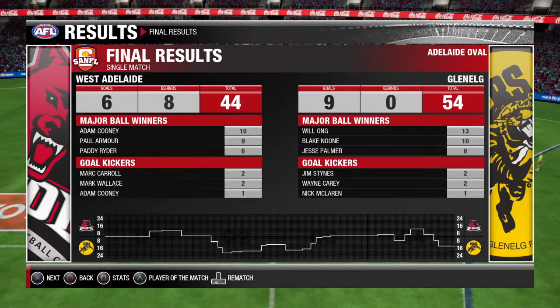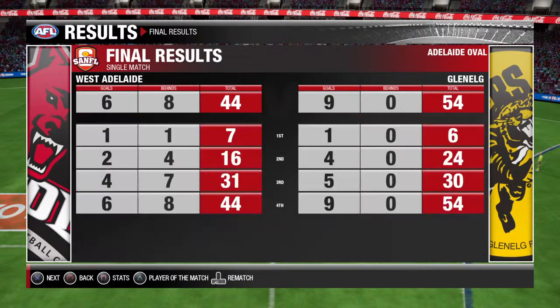Major ball winners here: Cooney with 10, Armour with 9, Ryder with 6, Ong with 13, Noon with 10, Palmer with 8. Goal kickers here: Carroll with 2, Wallace with 2, Cooney with 1, a couple others for the Bloods. Major goal kickers for Glenelg: 2 for Steins, 2 for Carey, 1 for McLaren, 1 for Dennis Lane, 1 for Marlon Motlock, and a couple others. 2 goals won in the last quarter to the Bloods, for 4 goals straight to the Tigers, who win this game by 10 points.